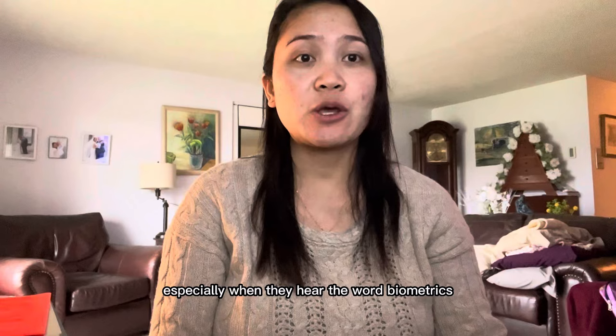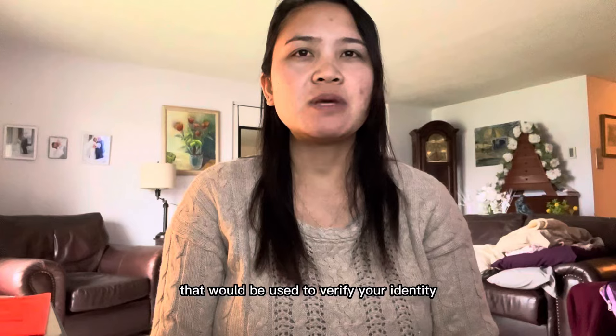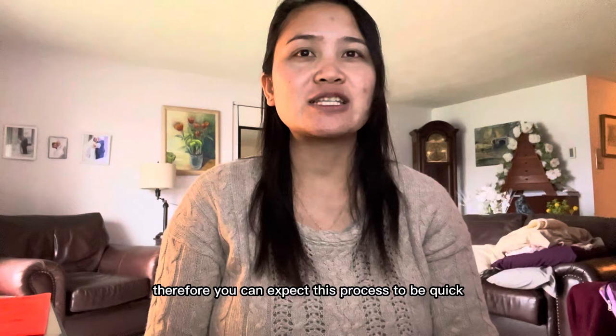But don't be scared about the word biometrics. All this means is that during your appointment, you will be asked to provide information that would be used to verify your identity. The identifiable information to be collected during your appointment will be your fingerprints and your photograph. A biometric screening is not an interview. Therefore, you can expect this process to be quick.